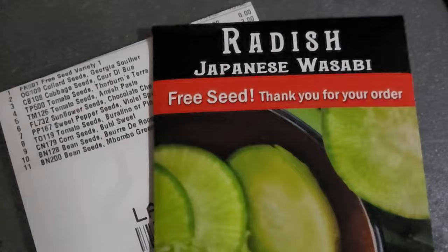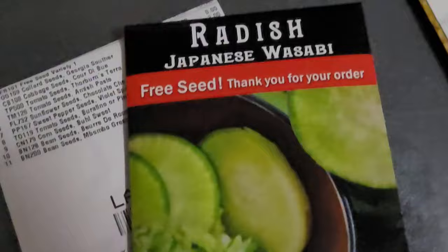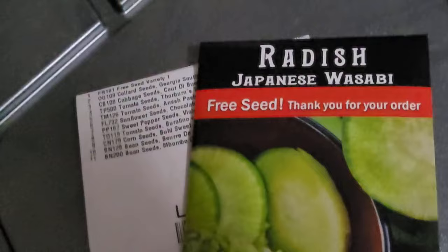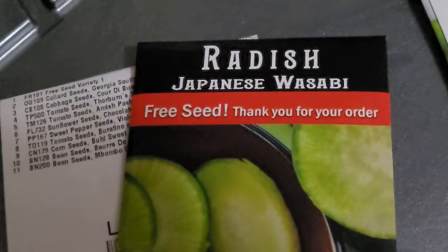I always intended on getting them for cheap seeds. And I do that. That's one of my hacks. I'll buy like a 5-pound bag of cilantro or coriander seed for sprouting. And you're getting it for pennies on the dollar. And so I have this giant 5-pound bag of radish seeds. But I had no idea what kind of radish seeds they were.